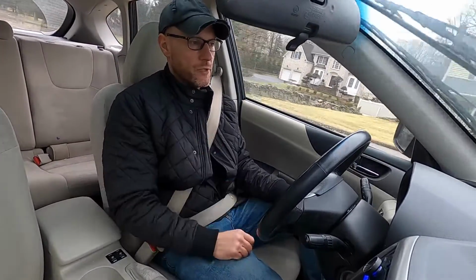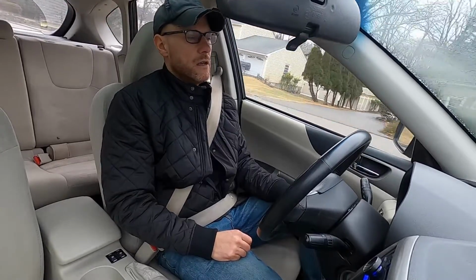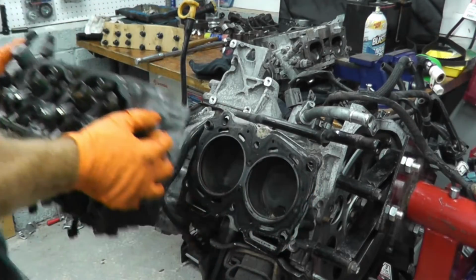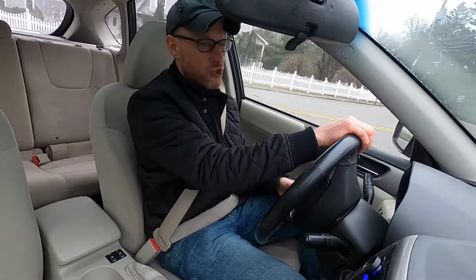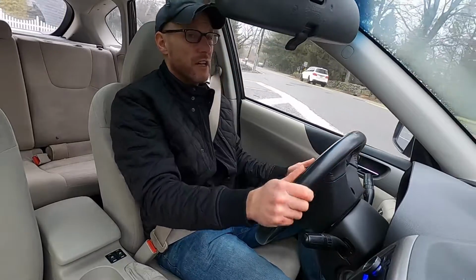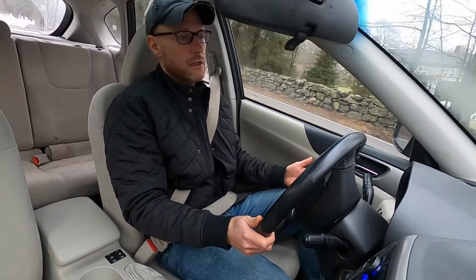So I replaced that. I shot a video on how to do it. You can easily do it at home in your garage. It's not hard. But that's it. That's it. Now, admittedly, the Achilles heel with these older Subarus, meaning like prior to 2014, are the head gaskets. Hands down. And if you're not mechanically inclined and you want to replace the head gaskets, the Subaru dealer, you're talking like 2.5 to 3 grand. It's a lot of money.